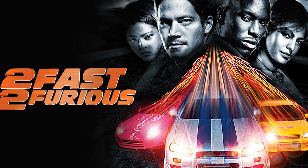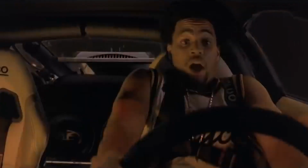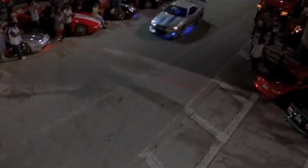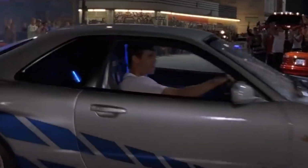in the opening race of 2 Fast 2 Furious, which built to an epic climax with an insane jump. And Brian doesn't just clear a bridge in his Skyline R34, he jumped over another racer in a Supra and won. Today we're used to wild stunts in Fast and Furious, but back then, this race was as crazy as it could get.